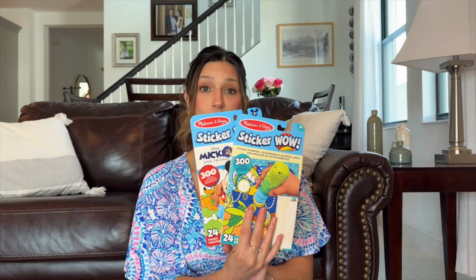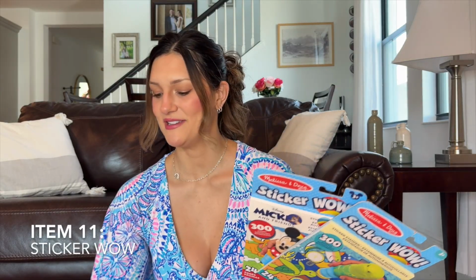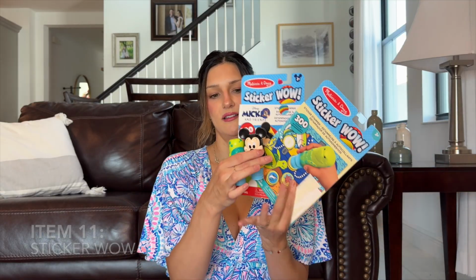These sticker wow books are my next recommendation. They come with these little sticker stampers here. So each one of these has 300 little stickers in here, and they do sell refills of these. So if you run out, you don't have to buy the whole thing over. These are from the Melissa and Doug brand. I would specifically recommend this brand because the stickers do not stick on hard to furniture.